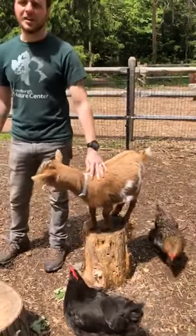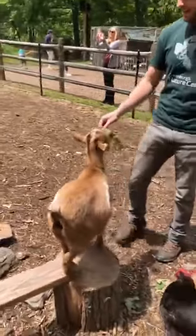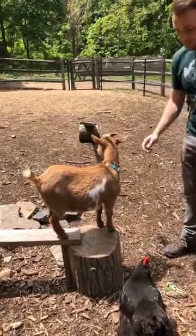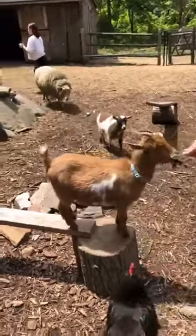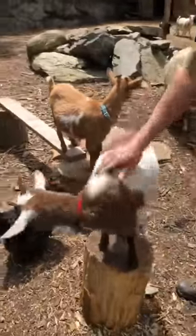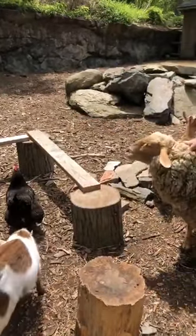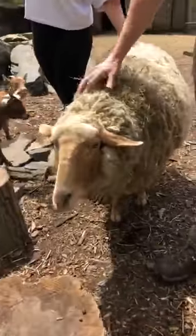You can see we have collars on them. We also like to take them for walks in the woods. They love to get out. We have a ton of big rocks and boulders throughout the property that they love to climb on. It lets them experience new scents, new smells in the forest. They get to run around a little bit. Oh, here's our sheep. This is one of our sheep, Hannah. Very woolly right now.